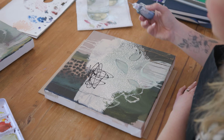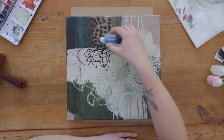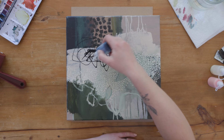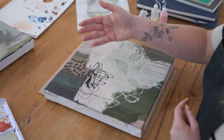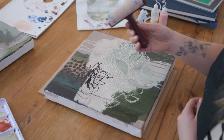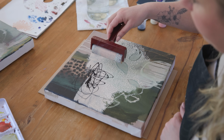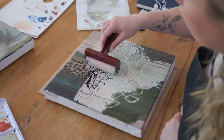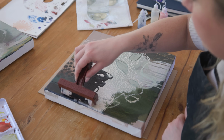I love the sort of scratchy noise that this needle tip applicator makes. Might go a bit bigger. So once you have your paint down, you might love the line like that, or you can grab a brayer and go over the top of the line and it will just change the look of the line and make it thick and thin and a different kind of shape.